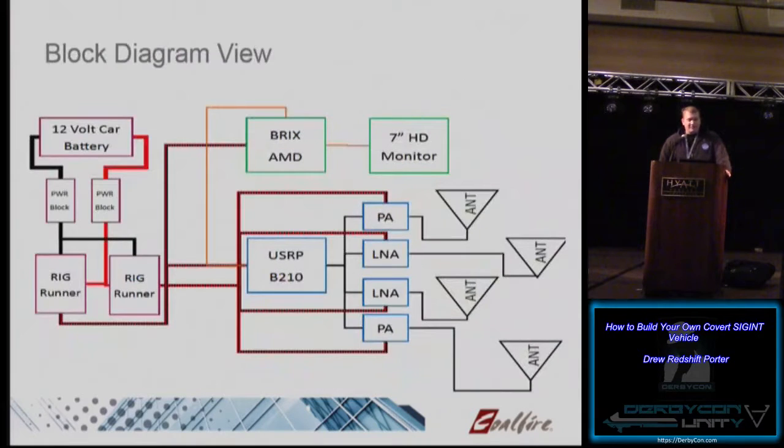So yeah. So here's the general diagram. This lays it out fairly easily of how this Jeep worked. So obviously we have the battery. I use 4-gauge cable, welder cable, going to 2 different power blocks. Then I have 2 rig runners that I have it go to. And everything else is hooked up depending on what they are on those 2 rig runners. So the Gigabyte Brick AMD system and the USRP are hooked up to 1 rig runner, and then the other rig runner has the amplifiers on them.